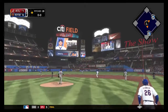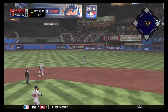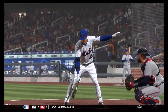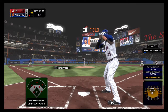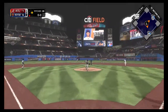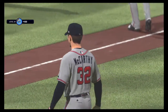Skied into straightaway right. And therefore it is Markakis, and that's your first out. Striding in once again, Zach Wheeler. He popped out in his first trip. Here's the first pitch to him. Grounded back up the middle. On to Freeman, and they turn the double play to end the inning.